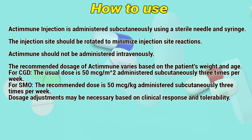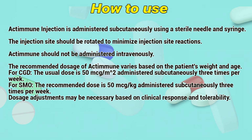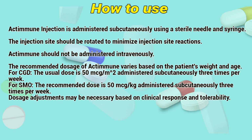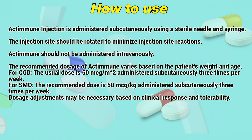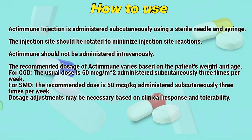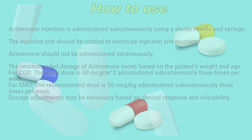The recommended dosage of Actimmune varies based on the patient's weight and age. For CGD, the usual dose is 50 micrograms per square meter administered subcutaneously 3 times per week. For SMO, the recommended dose is 50 micrograms per kilogram administered subcutaneously 3 times per week. Dosage adjustments may be necessary based on clinical response and tolerability.